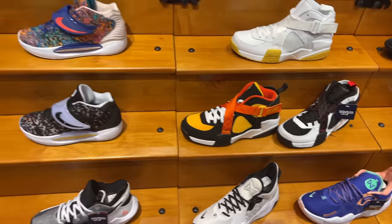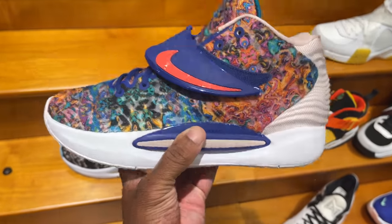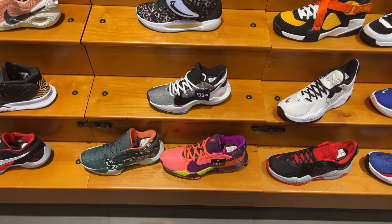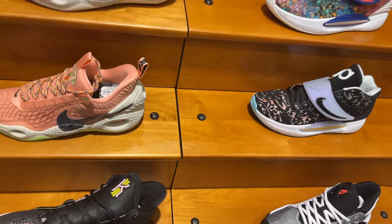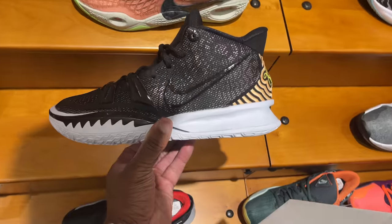I also want to get a pair of KDs as well. This is different. Not a fan of straps, but I still would rock a KD. 150 is the price. They got the Greek Freaks at the bottom. Yo, Kyrie made a low, yo. I did not know. They have the Kyrie 7s and lows. I think I would get a pair as well. But these are highs, though.